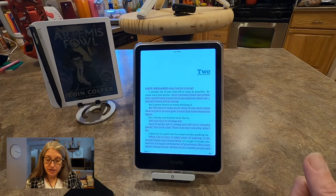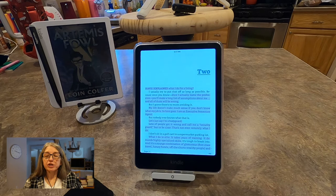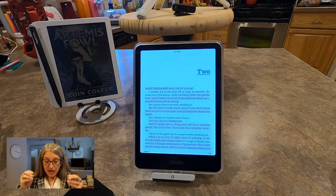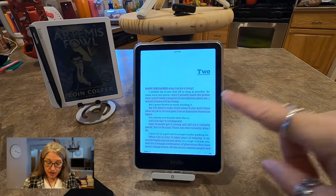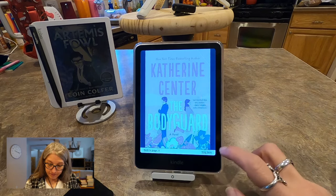I know, I'm ridiculous. Anyway, so the color saturation, the sharpness and distinctness between the colors, I think is exceptional in the Colorsoft. Like, look at this book cover.